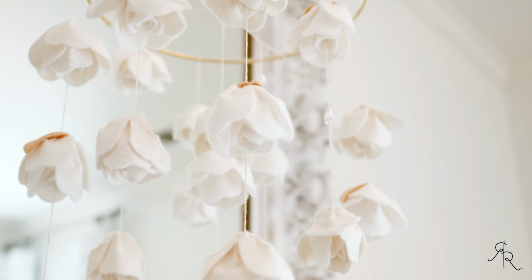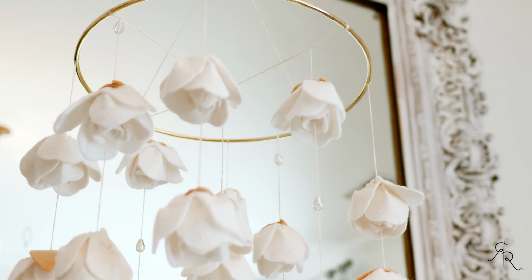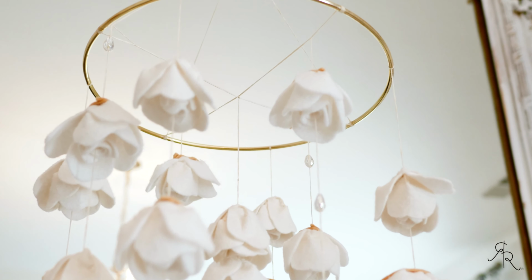This mogul is one of my favorite things in the room. It is from Just a Felt Dream, a friend that I met on Instagram. She makes beautiful handmade moguls, and I just think it's so gorgeous. It goes with the room perfectly.